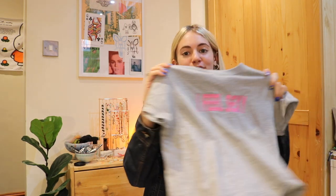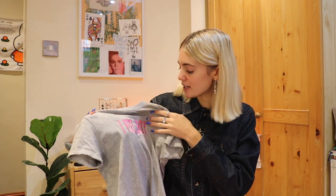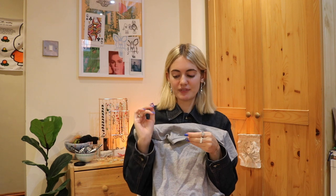So my personal favorite that I got from her was this one. It says, I feel sexy, embroidered in baby pink. I absolutely love it. It's the softest fabric as well. Such a comfy baby tee. It literally fits me perfectly. It's the most flattering fit as well.